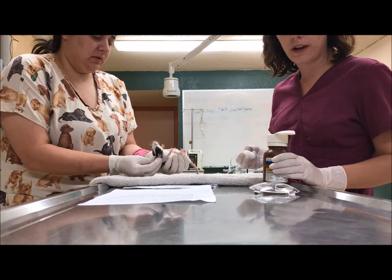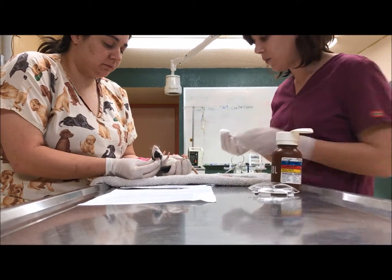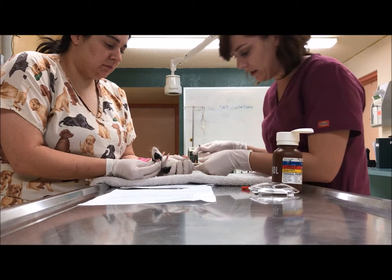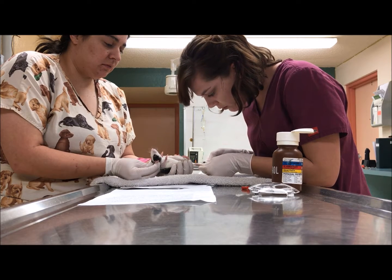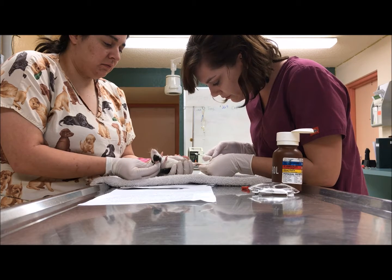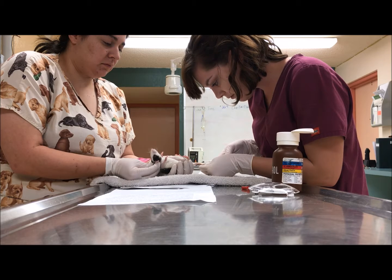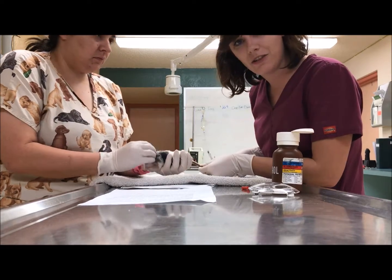All right, I'm gonna go ahead and show you how to collect a blood sample from a rat now. You're gonna get an alcohol-soaked cotton swab to clean and prep the area. It also helps you visualize the tail vein. We're gonna go ahead and get our needle, make sure it doesn't have a cap on it. We'll go ahead and insert the needle, and pull back on the plunger until you get your blood sample, and that's how you do that.